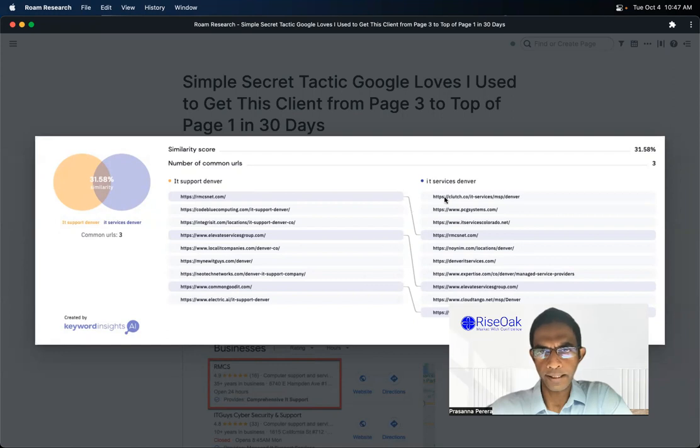The way you can identify these potential conflicts is by looking at what Google is rewarding for the 2 specific keywords. In this example, we were looking at IT Support Denver and IT Services Denver. To evaluate this, we look at the top page rankings for IT Support Denver and then the top page rankings for IT Services Denver. Here we see the top 10 rankings for these 2 keywords, and there are some pages that are the same. This is the page I'm talking about, my particular client.